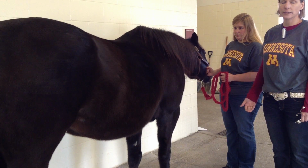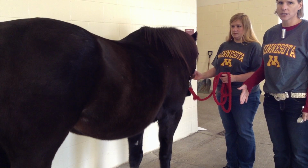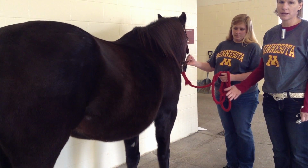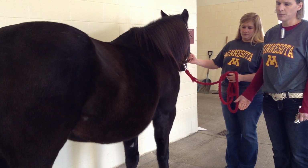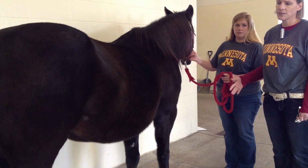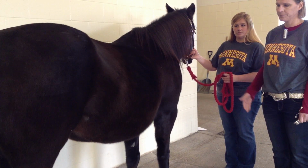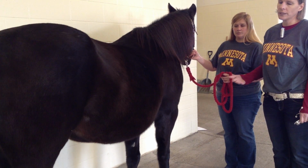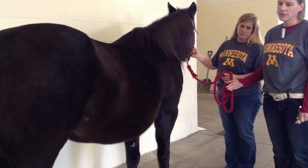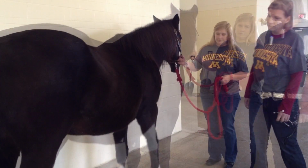The easiest way to calculate this is to time for 15 seconds, count the number of breaths that occur in 15 seconds, and then multiply by 4. That will give you a number of breaths in 60 seconds. It's a little bit less accurate than counting for an entire 60 seconds, but it can be difficult to do that, especially if the horse is moving. So if we look at Belle, her respiratory rate now is really around 12 to 16 breaths per minute.